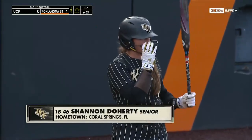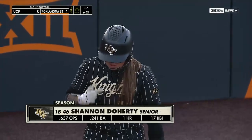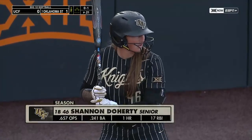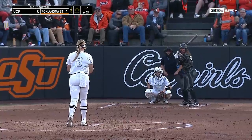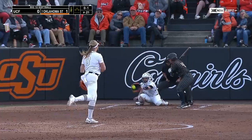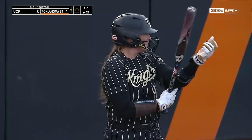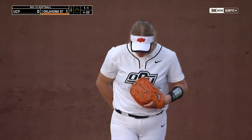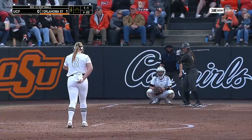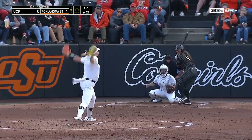Up now Doherty, the first baseman. Shannon Doherty. 5'8" from Florida, Coral Springs Charter High School. Pitch outside, 1-1 the count. Doherty's another great player for UCF. She's been there a handful of years. She's another culture type player that has continued to do things the right way.